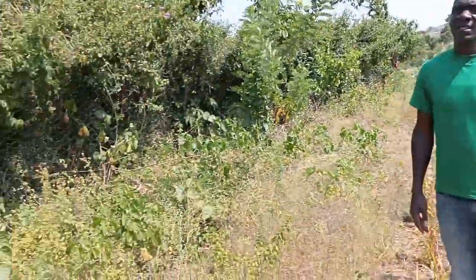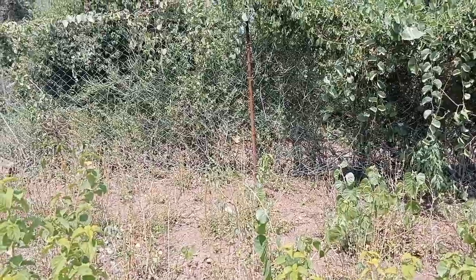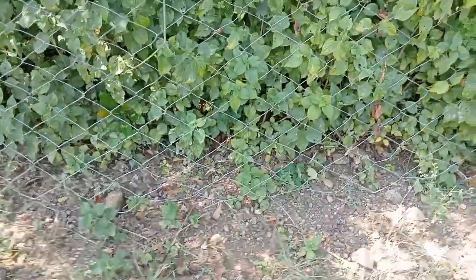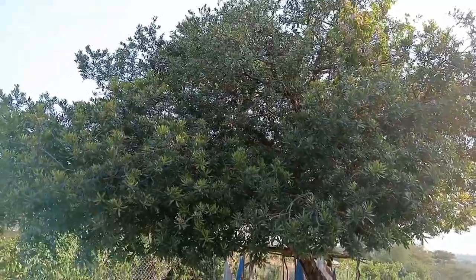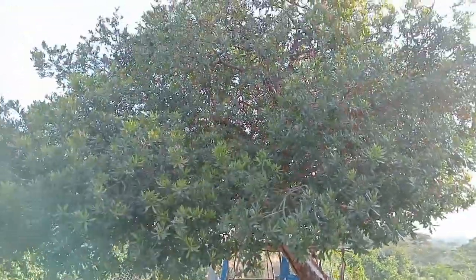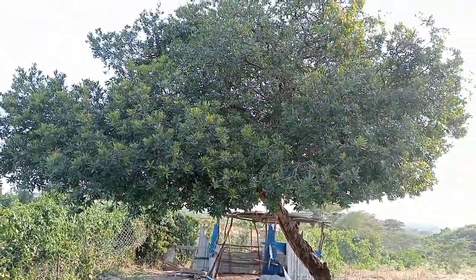The distance between one post and the other is just too far, so it could not withhold the chain link, and again it was not supported with the barbed wire. There's also this tree that is making a very nice canopy, the kind of trees that survive in semi-arid places. Looking so nice, a good shade and a good canopy.